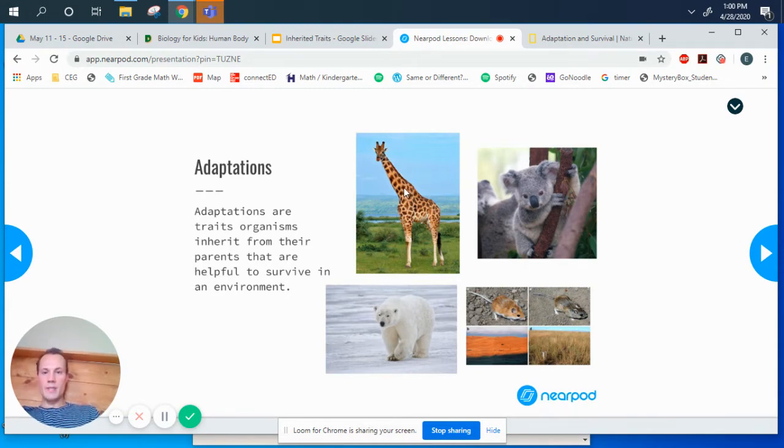Giraffes have adapted to live on grasslands where often there's not a lot of rain and not a lot of grass that's growing. So they have long necks so they can get food from the trees that are higher off the ground where most animals can't get to. Like deer can't get there, antelope. So they have found a way to get food without any other competition from anybody else.